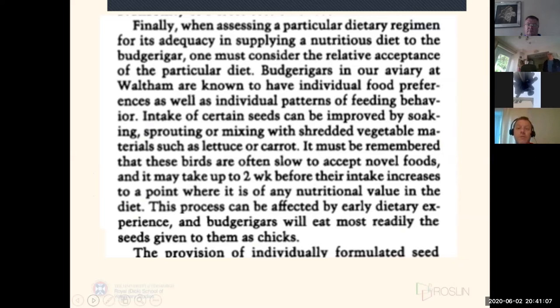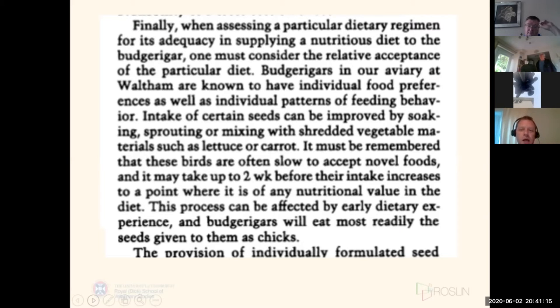The point here as well, just to read a bit from it, is budgerigars in our aviary at Waltham are known to have individual food preferences as well as individual patterns of feeding behaviour. It must be remembered that these birds are often slow to accept novel foods and may take up to 2 weeks before their intake increases to a point where it is of any nutritional value. In other words, if you're trying a new food, you've got to throw it at them for 2 weeks before they actually do any change in that.